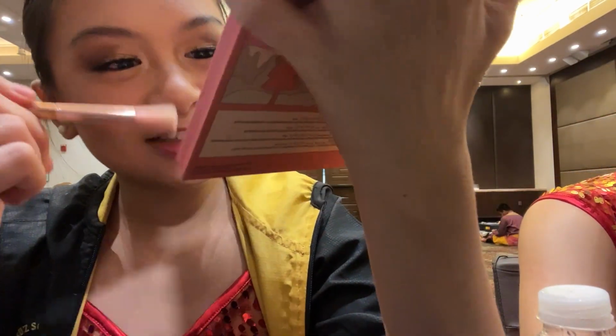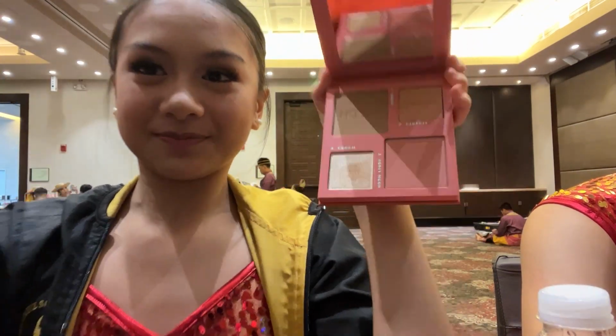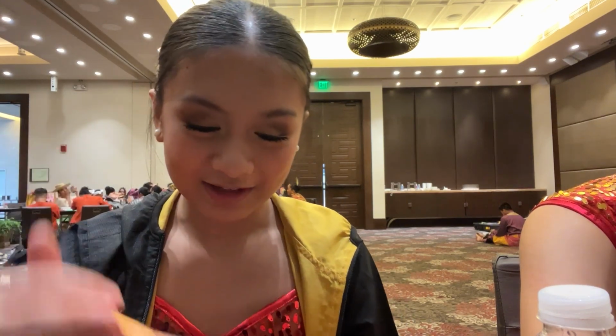Cookie, the Honeymoon, and the Georgia blush. And then this is the Tartlet one. It has a lot of product, I won't let it go to waste.